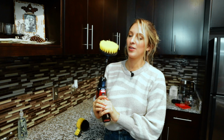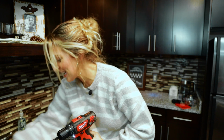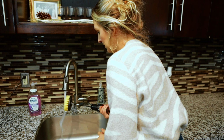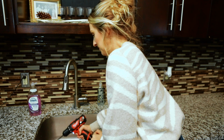So I am going to get the big one in my sink and see how easily it cleans. Okay, I'm putting Dawn, just drizzling in it. So I'm gonna wet this first. Okay, and then just go for it. Whoa!